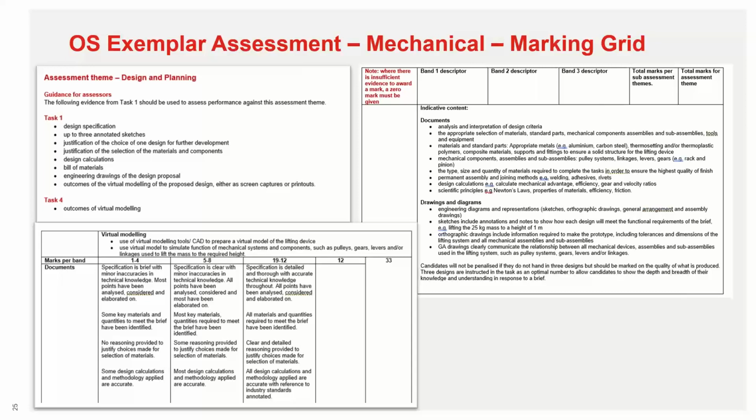When you look at the descriptors, a band 1 descriptor is classed as a threshold learner and a band 3 is classed as a distinction learner. So in other words, you pass, merit, distinction. Looking at this part on here, for example, in the band 1 descriptor, we've got marks allocated of about 1 to 4, and the specification is brief with minor inaccuracies in technical knowledge. Most points have been analysed, considered and elaborated on. Some key materials and quantities to meet the brief have been identified.